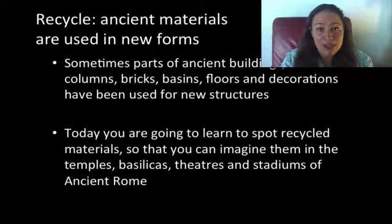Sometimes parts of ancient buildings like columns, bricks or basins or floors or decorations have been reused in totally new structures in a different part of town. This is what we'll look at today. You are going to learn to spot recycled materials so that you can imagine them in the temples, the basilicas, the theatres, the stadiums of ancient Rome. You're going to see them today in a totally different context from what they used to be, and you're going to have to imagine putting them back in their original structures.